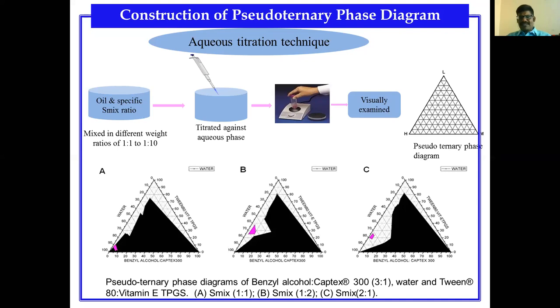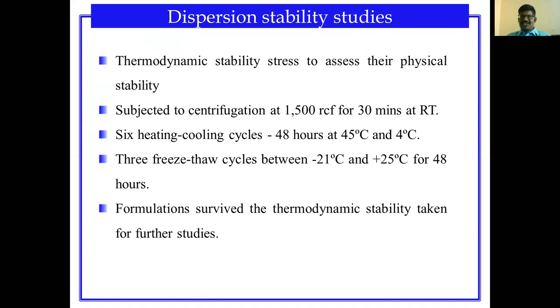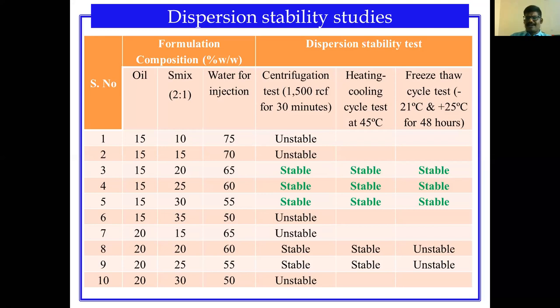From that, we identified some of the formulations and tested their dispersion stability using centrifugation, heating-cooling techniques, and freeze-thaw cycling. So we made different nanoemulsion formulations by varying the composition of oil and surfactant, and we were able to find some systems which are stable when subjected to physical, thermal, or cooling conditions. You can see the green color, which shows three formulations with varying surfactant concentrations of 20, 25, and 30, with an oil concentration of 15%. So those formulations were taken for further studies.